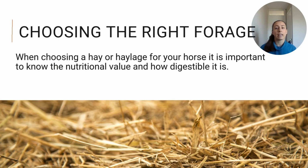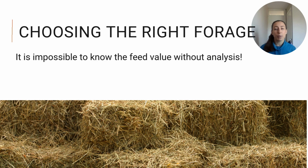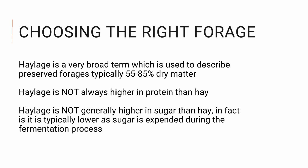This leads us on to choosing the right forage for your horse. It's important to know the nutritional value and how digestible the forage is to make an informed decision. It's impossible to know this, however, without analysis. Broadly speaking, though, haylage is used to describe preserved forages, typically 55 to 85% dry matter.